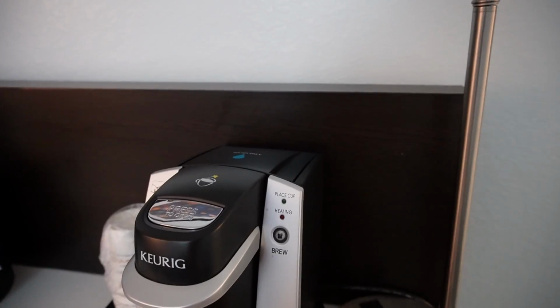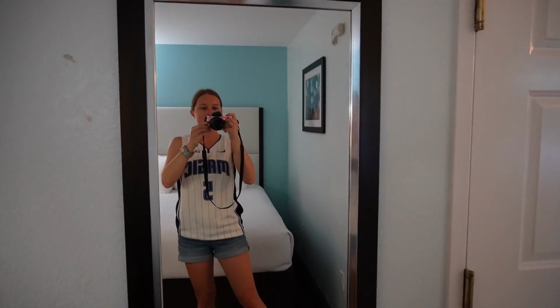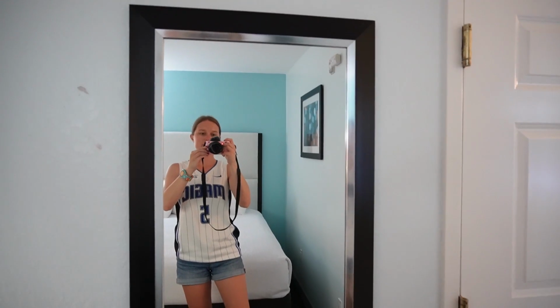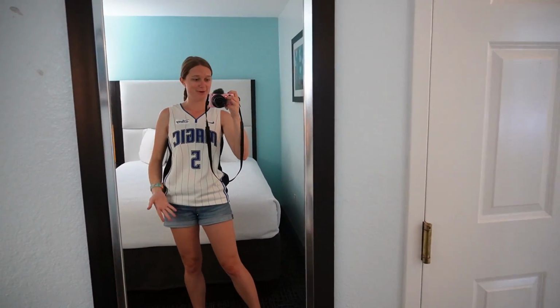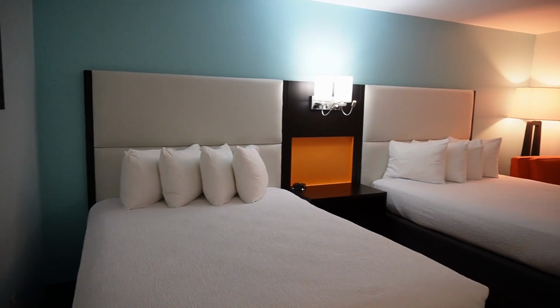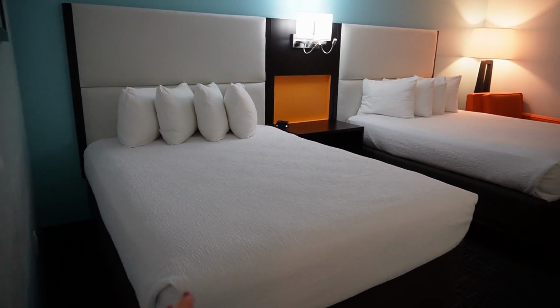Let's see what this guy looks like. Oh, there we go. That's a nice bright light too. We also have a nice standing mirror here you can look at before you go into your park days to see how your park outfit looks. I really like the looks of the bed area. Everything looks kind of nice and updated in that sense.